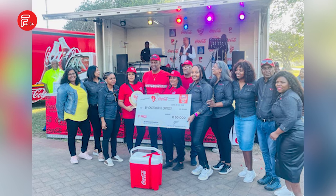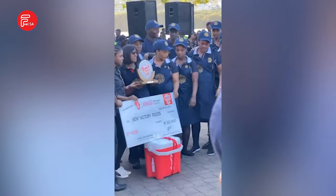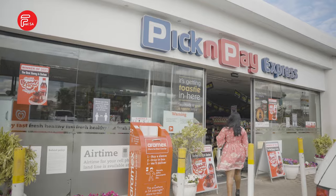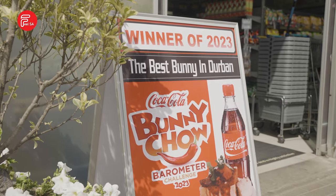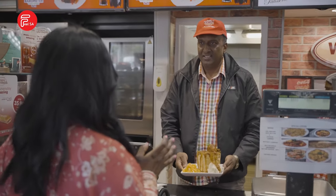Restaurants compete every year to earn the coveted title of Best Bunny in Durban, and this year, it's this tiny establishment at a garage in Chatsworth that's curried favor with judges. So what makes their bunny chow the best of the best?